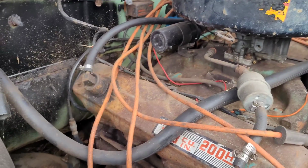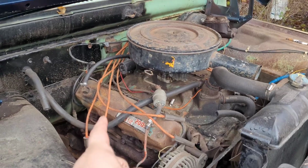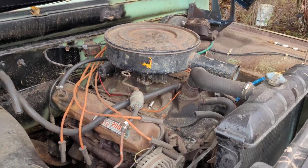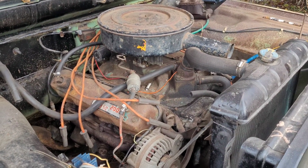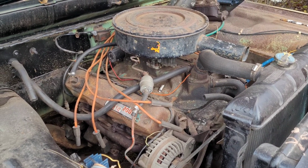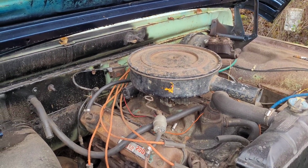So if you're going to go look at one of these and it's stuck, the first thing I would check is number 8. And you can do that with a bore scope. We take a bore scope with us, but we didn't this time because it wasn't really necessary. So let's move on to the inside and I'll show you some other places to look at.